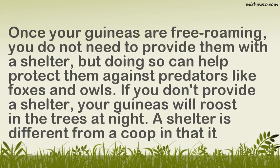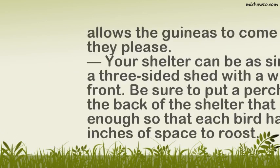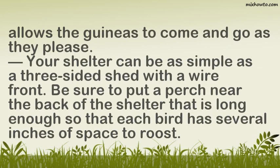A shelter is different from a coop in that it allows the guineas to come and go as they please. Your shelter can be as simple as a 3-sided shed with a wire front. Be sure to put a perch near the back of the shelter that is long enough so that each bird has several inches of space to roost.